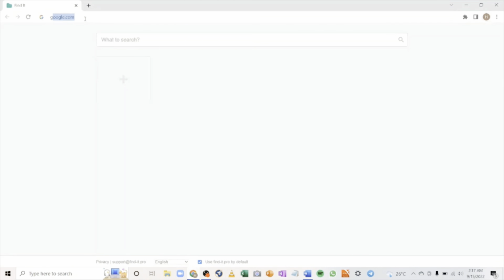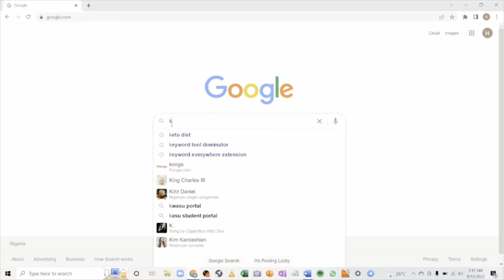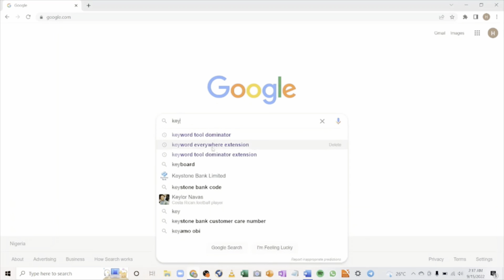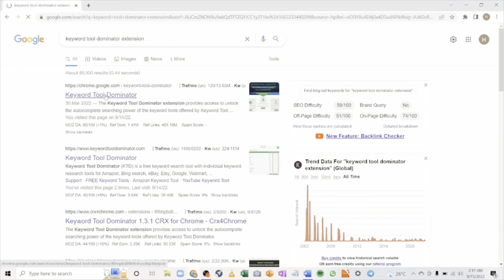Let's go to google.com first, then let's search for keywords. Let's assume that you are doing it for the first time and you want to add these extensions, right? So you just search for keywords tool dominator extension. You click on that and you come to this first link, the one that has chrome.google.com. Click on that link.